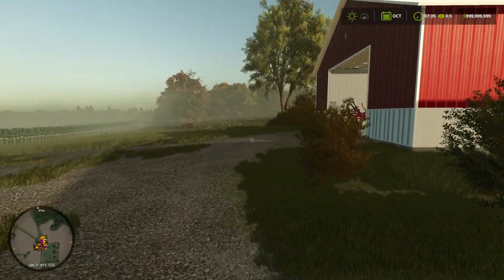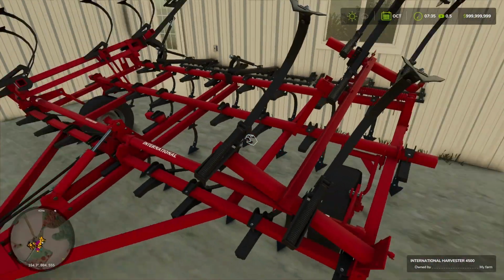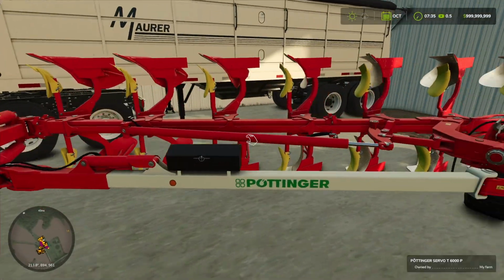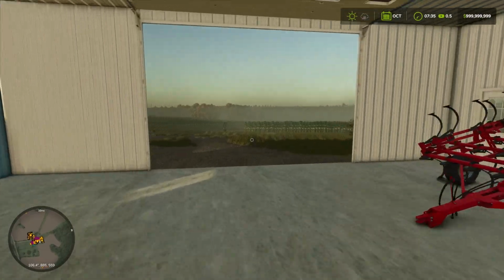Coming into the back here, not too much in this shed. We just have, looks like, the IH 4500 cultivator right here. We got our semi with the 28-foot trailer. Here's the plow we bought. Half the reason we have plow tools along with the chopper.